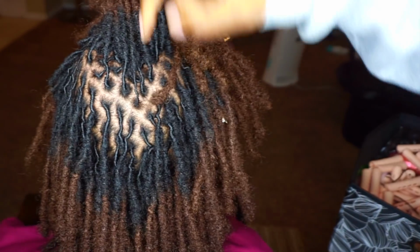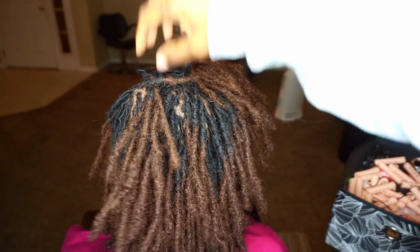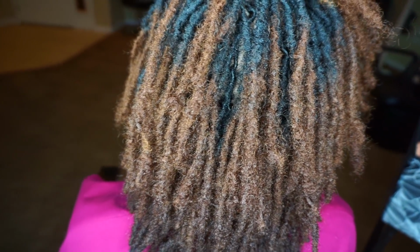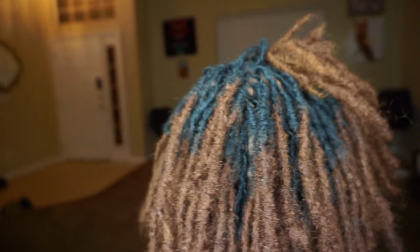I think that's a really good mindset to have, and it promotes healthy hair. It promotes just the idea behind locking your hair in the first place. It's not really just for your hair to grow, for your hair to look good, for your hair to look like someone else's hair, but for your hair to do its own thing. And I think she's a really, really good example of that. So hopefully she starts that YouTube channel and shares the rest of her journey with you guys.